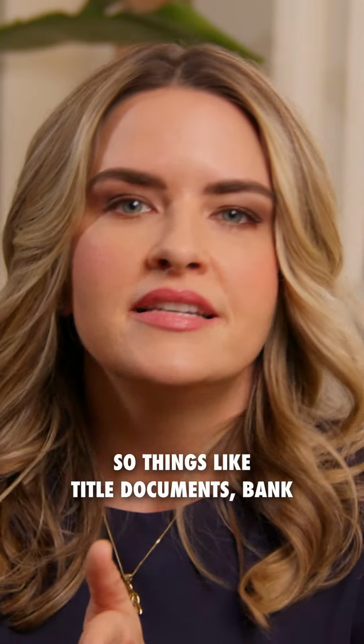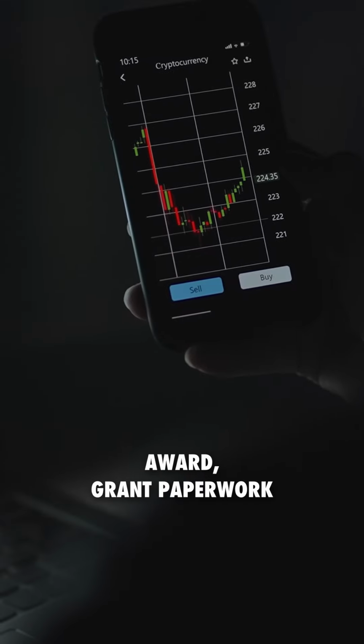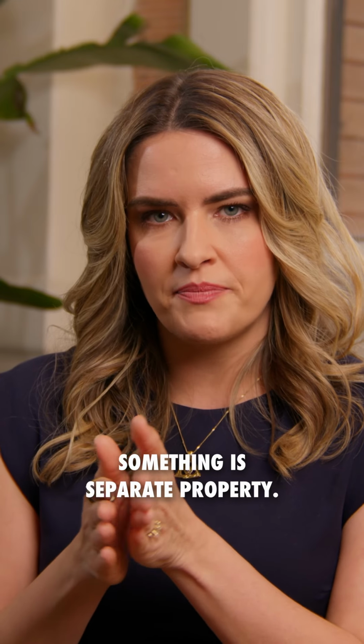So things like title documents, bank statements, tax returns, stock letter award, grant paperwork from your office, stuff about that bonus, titles, deeds. That's the kind of stuff that's going to prove that something's separate property.